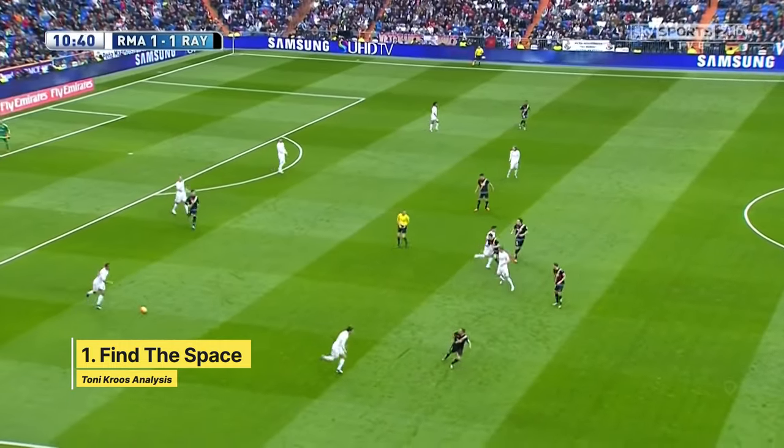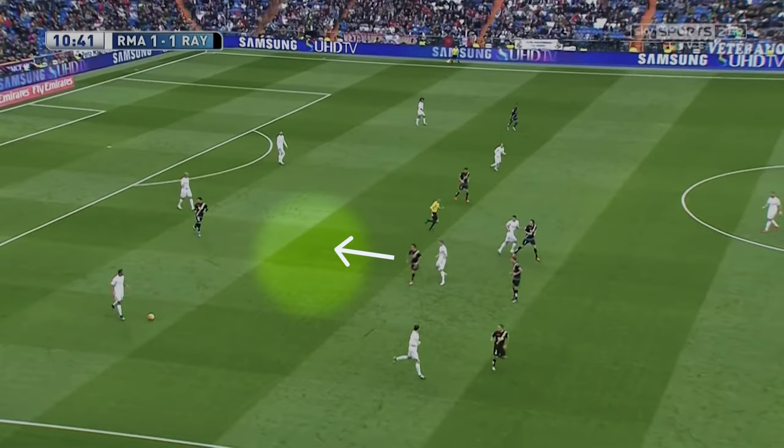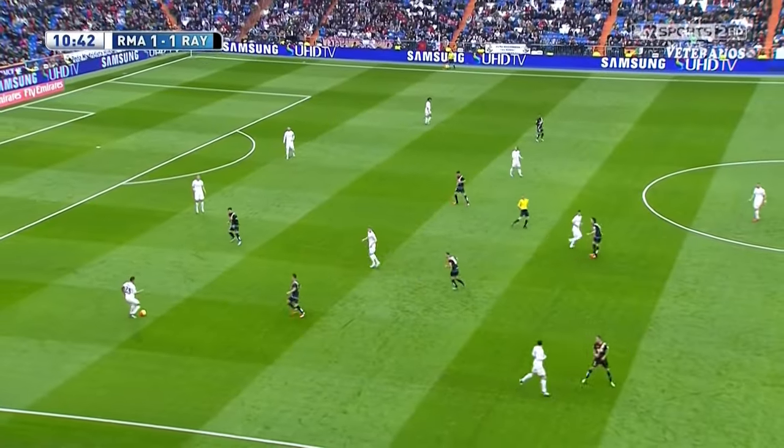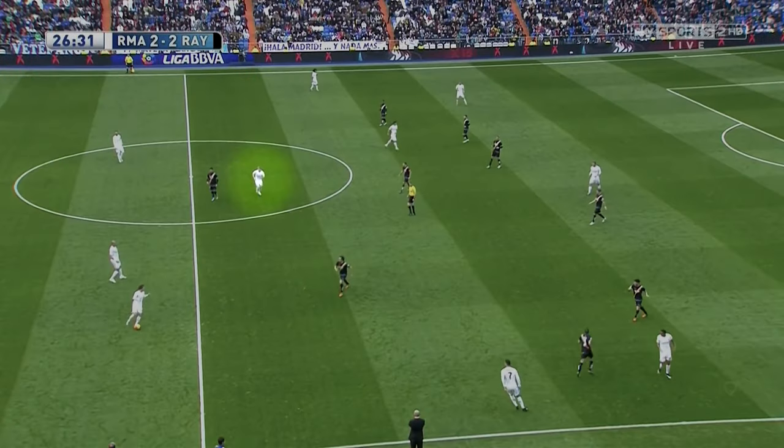The first thing to notice about Toni Kroos is that he is a master of finding space in the crowded midfield. He always knows how to put himself in a good position to offer supporting angles to his teammates and to receive good passes. Notice here, he's got defenders all around him, and his vision, he's always checking over his shoulder. He always wants to see what's around him. He's got excellent awareness of where the opponents are, and he's gonna run and position himself between the opponents so that he's offering a passing lane for his teammates.